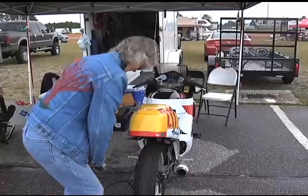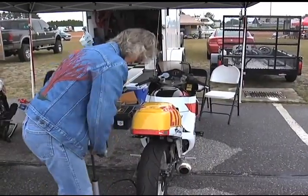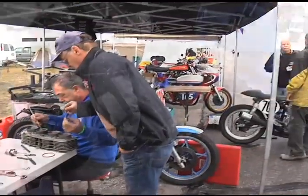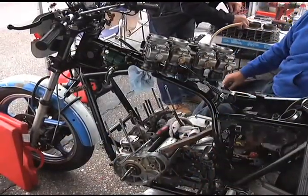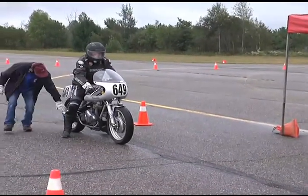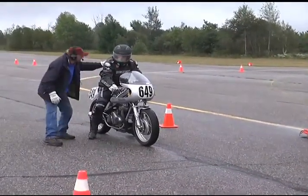Here we are talking about the VRA, Vintage Road Racing Association. These guys are older than dirt. I've known them all my whole life. That's where I started. Believe it or not, my first big bike race, other than being on a little YSR 50s and stuff like that, was a 450 Honda.